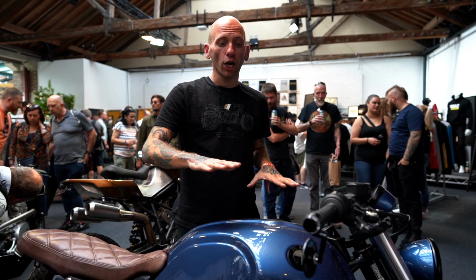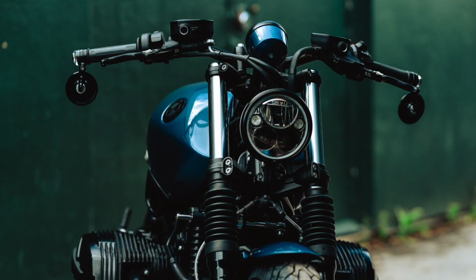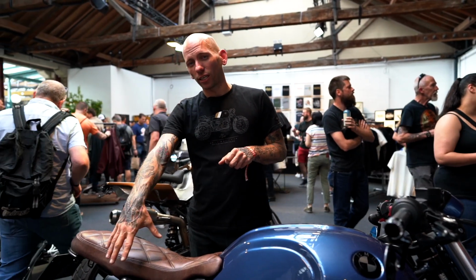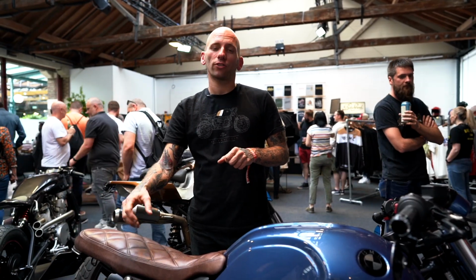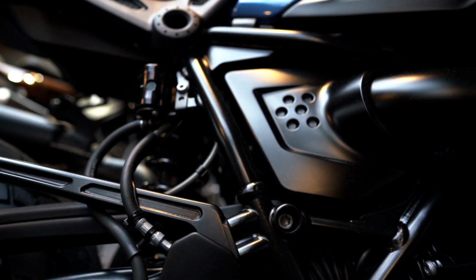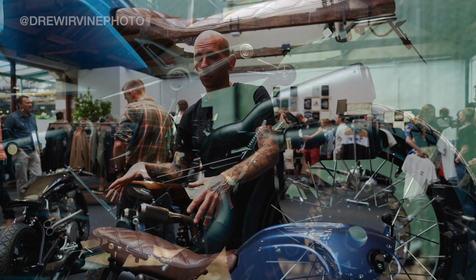We've gone with the flat Rizoma bars, we've gone with the Motor Gadget bar end mirrors and indicators. Everything's anodized, it's extremely tidy altogether. And then we've got this really nice touch, which is the Lemotograph rear pegs. That allows us to get rid of the big, horrible sort of standard frame and allows a pillion to be used without having to fill all the rear end with framework.